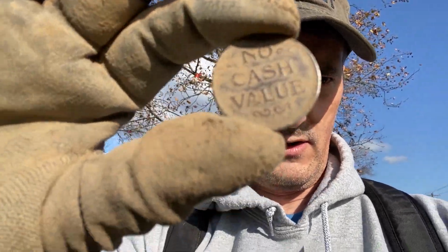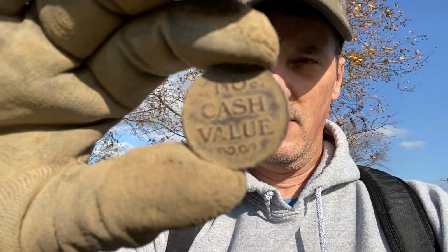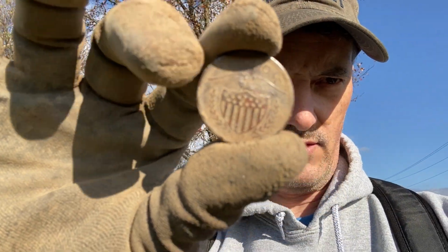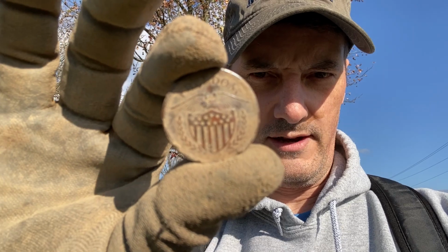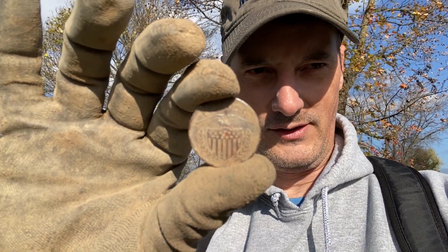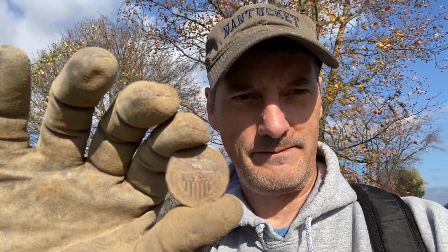I'm going to go over and see what Pete and Billie Jean have to say about it. On the one side here it says no cash value, but quite interesting on the other side is a little shield and an eagle with the word freedom on it. So I don't think it's super old, but it's kind of cool. It's a really cool first find of the day.